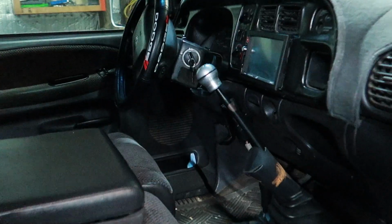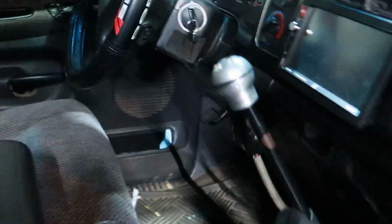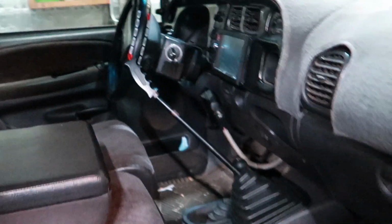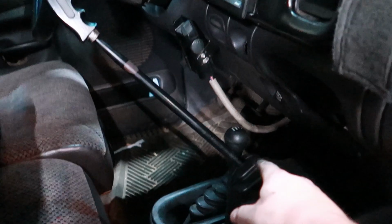But real quick, let's go ahead and get it switched out. Right now we just have the regular ball on there. It lights up, but we'll just, boom, it is switched out, and we have the new Hurst pistol grip. Man, you just look so cool driving when you got that. If only I had the one down there to match.